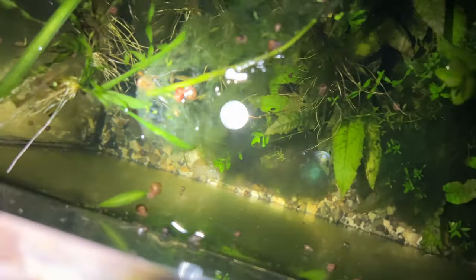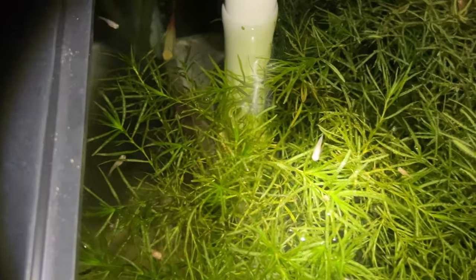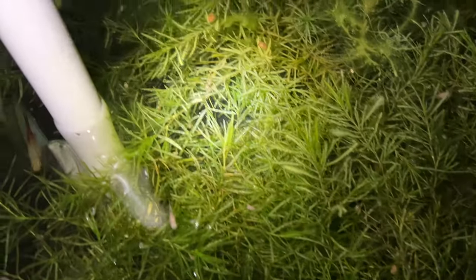Look how big she is. She's hiding. They want no part of it. Now look at all the platy babies sitting still. This is a good time to catch those. See how they're just sitting there? Might be so easy to catch.